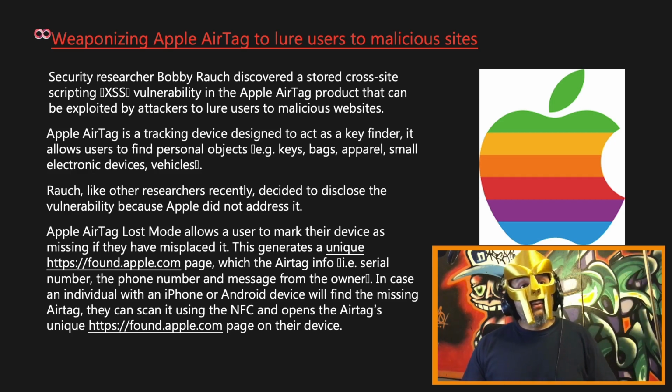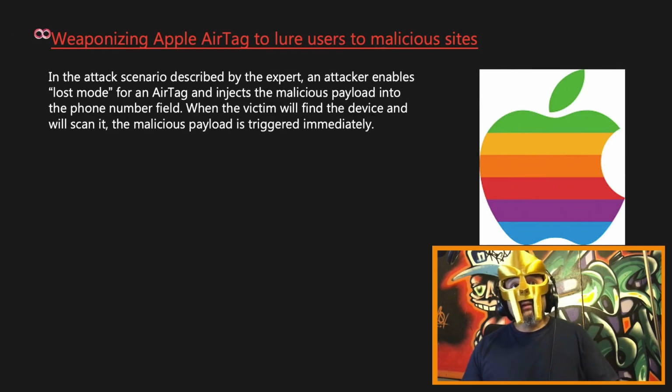Well, this generates a unique URL, a found.apple.com page, which shows the AirTag info, like the serial number, the phone number, and the message from the owner. In case an individual with an iPhone or an Android device finds the missing AirTag, they can scan it using NFC, and that opens the AirTag's unique URL page on their device.